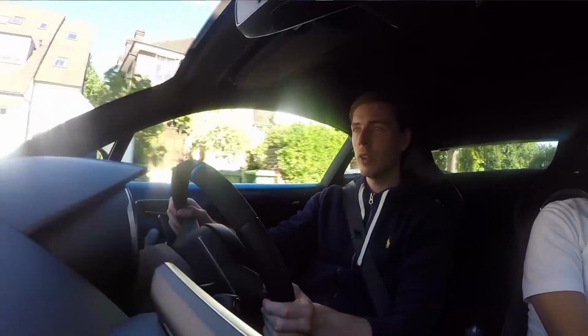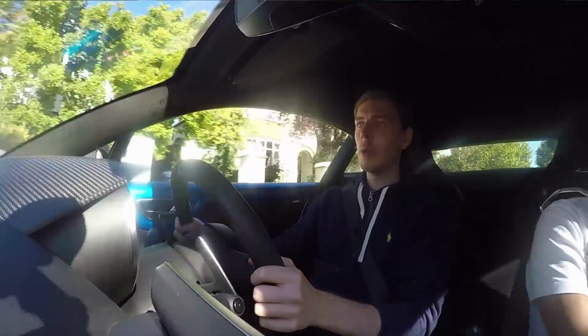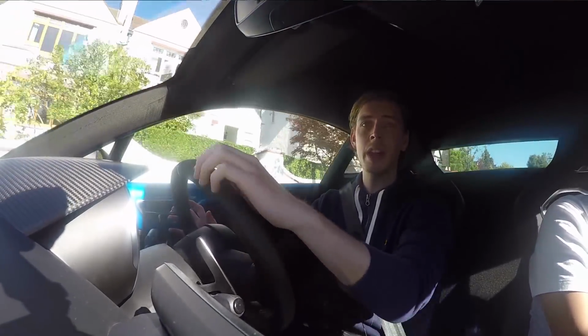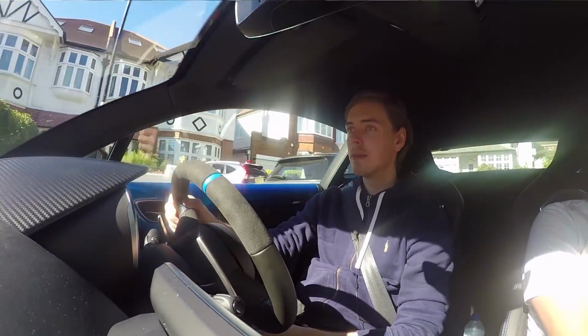And let's see how it sounds now. So I mean, we even get a crackle and a burble from the exhaust system, and from a 4-cylinder turbocharged engine, that's a really key feature.